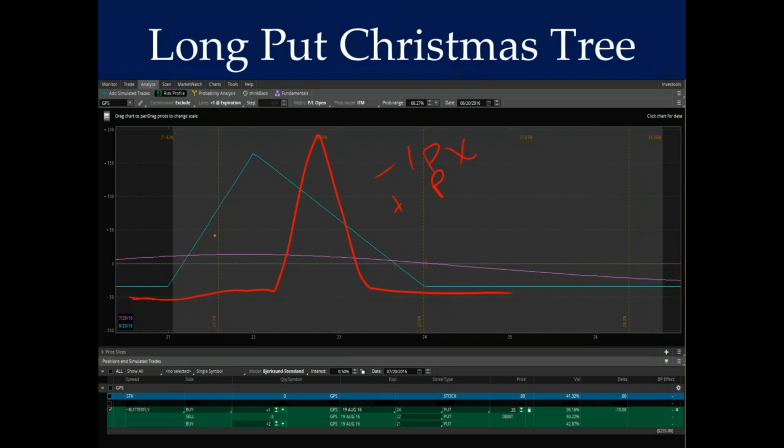You're probably going to have a little bit higher profit potential with the butterfly, but you've got to nail that number, which is a pretty difficult task, all right? And you're going to be paying a little bit more of a debit, in a sense. So we're going to try and transfer some of that out.